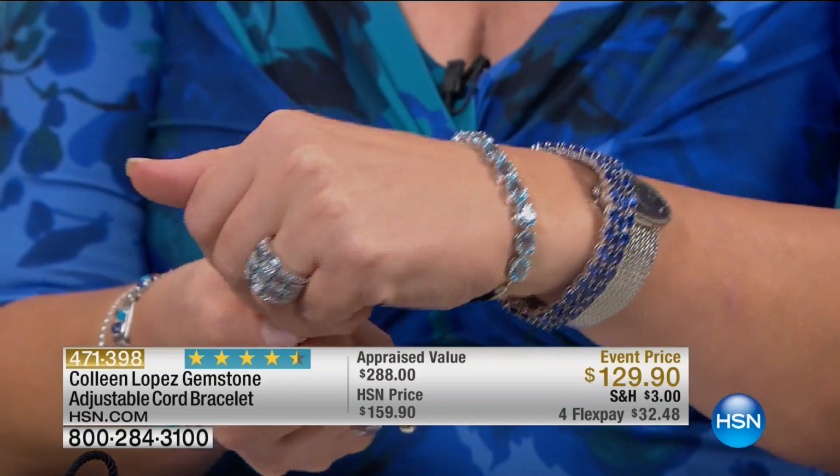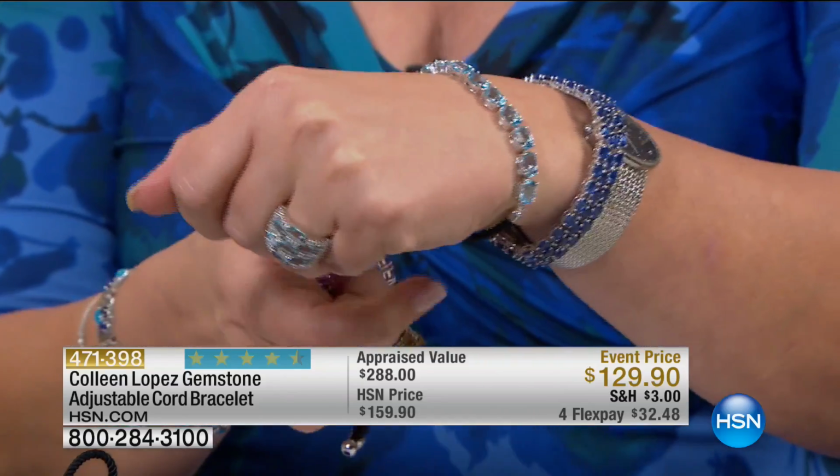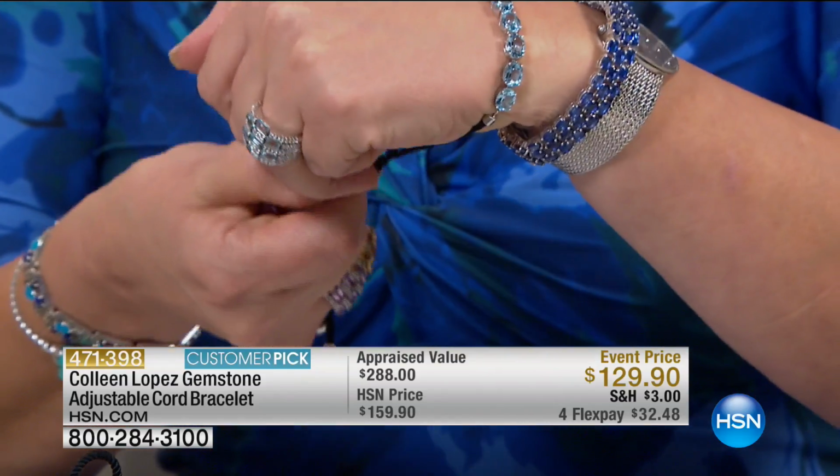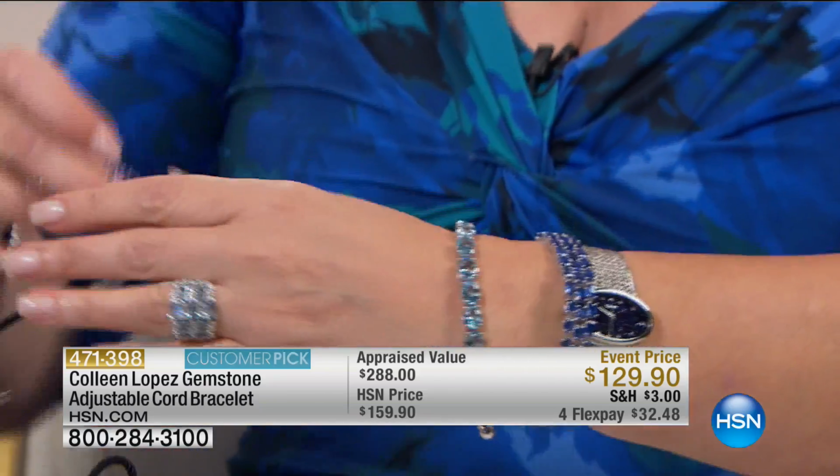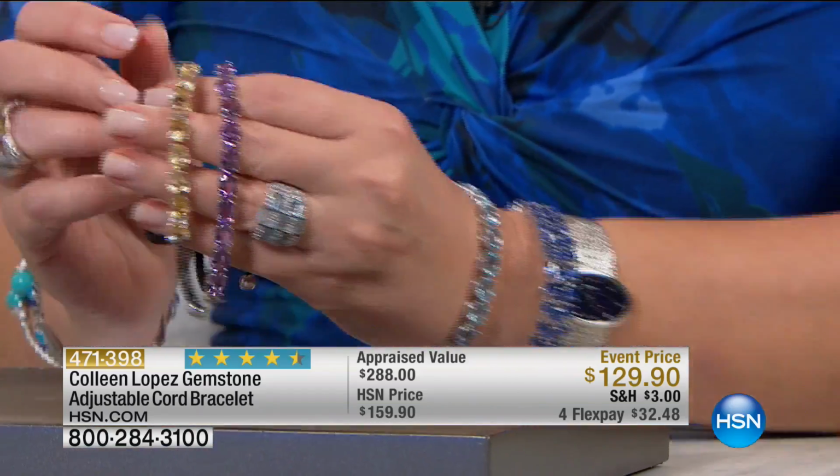If you want to shorten it up, you grab the little sides and you just give the little bolo a pull. Let me see if I can do this gracefully for you. It's really easy. I'm making it look hard, but it's really easy to put these on and to adjust them. So let me show you what the choices are here.